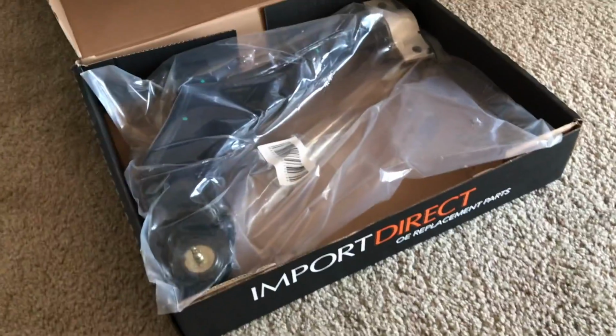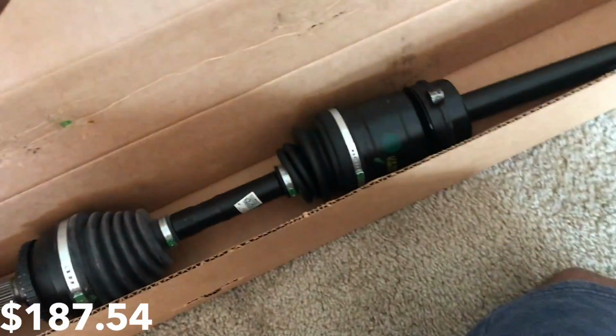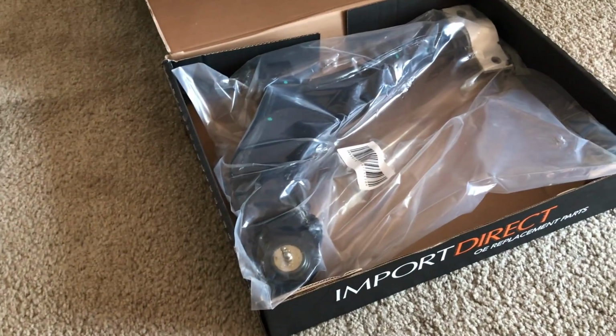We also have our axle here as well. Brand new parts. So all in all, we spent about 187 bucks for both of them together, brand new. Now I could have waited about a week, maybe a week and a half, to get the parts for like $100 cheaper. But I mean, it is what it is. I want the parts today. I want to get it done as soon as I can.